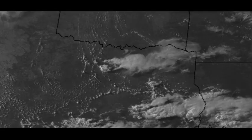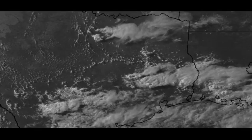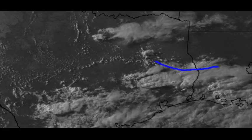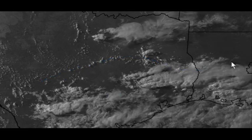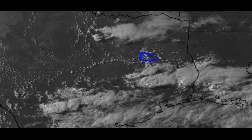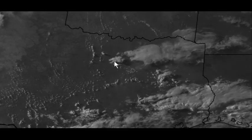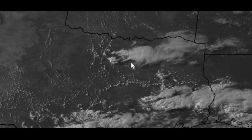As far as Texas, we can see the sea breeze very clearly working north, and there it is right there. And as I mentioned, it's a mesoscale feature, and it's triggered a few thunderstorms out along it and out behind it. It looks like we've had a couple storms manage to get going in the Dallas area too, just north of Fort Worth.